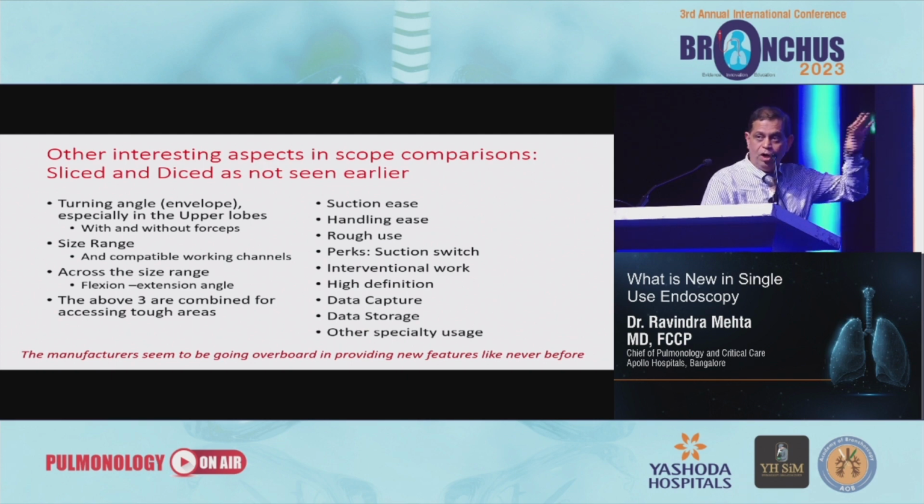Flexion extension, all of these put together, suction ease, handling ease, rough use, suction switch, which is happening with the Ambu scope, interventional work, high definition, data capture, data storage, Bluetooth, and other specialty usage. Basically, the scope is being looked at with a fine-tooth comb sort of approach so as to justify the various ones in the market.